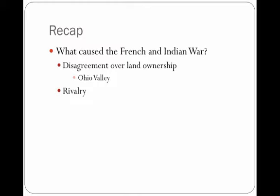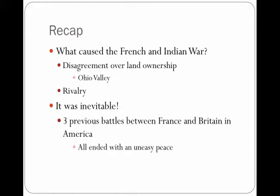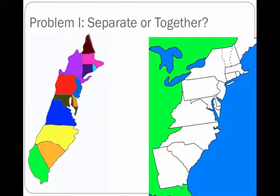In general, though, there was a big rivalry, and that's one thing you need to really understand: they didn't like each other for a long time. When you want the same thing, it's going to cause a lot of conflict. You could even say it was inevitable that they were going to go to war, because previously there were three battles between France and Britain in America, but none of them really resolved the conflict overall. They would fight a little bit, but no peace really came from it. They still didn't like each other.